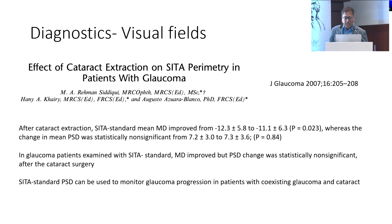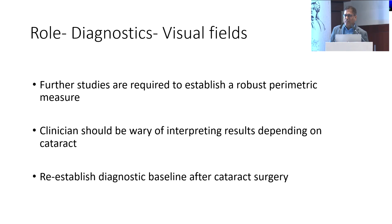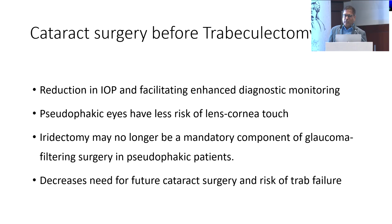But there was another study from the UK which suggested that the effect is more with the mean deviation, and you can pretty much safely use pattern standard deviation for the progression. But we need some further studies to find out what are the robust perimetric measures. But what we definitely need to know is we need to re-establish the baseline after cataract surgery with regard to the visual field for our glaucoma patient.